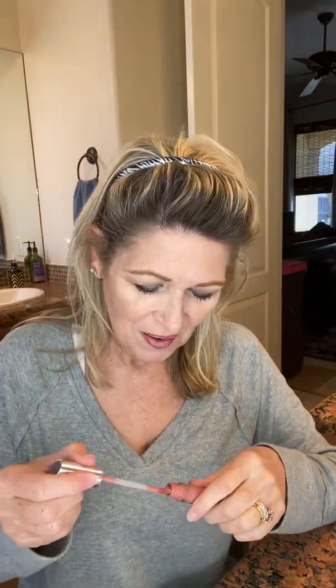All right, so I'm going to put that on. You're going to see how pretty a color it is. It's a very pretty nude. I don't do nudes well. This one works for me. Look how pretty. And I didn't have to use a whole lot.